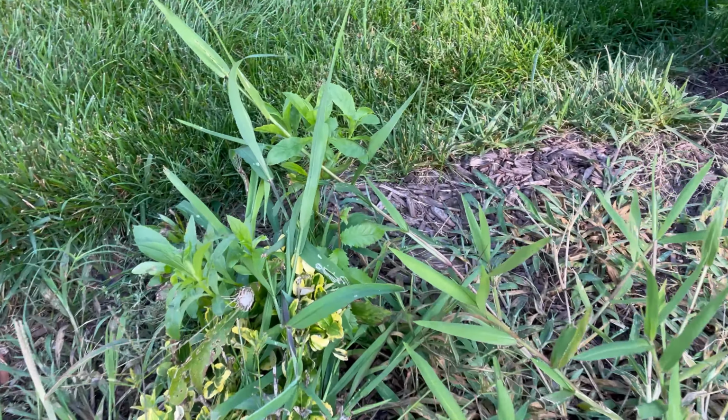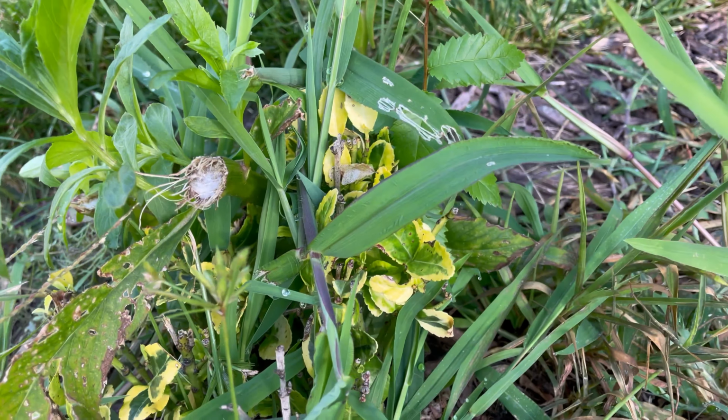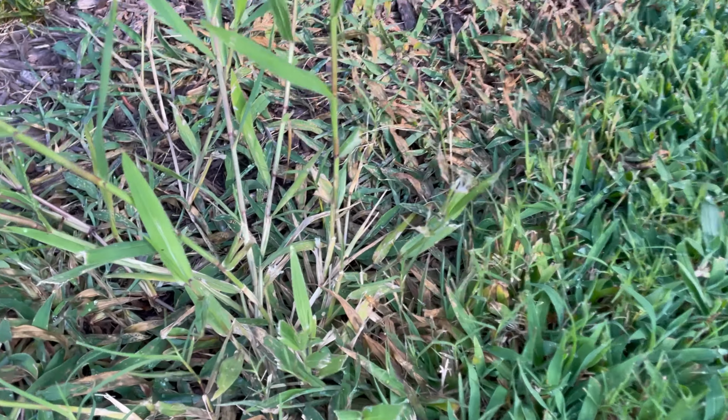Wow, look at this. What is that? Something's eaten right through that leaf blade. That's pretty weird. Some kind of bug, I guess. I don't know. That almost looks like Venus flytraps. I don't know what is going on there. I sprayed all this mess and it all looks like it's not happy.